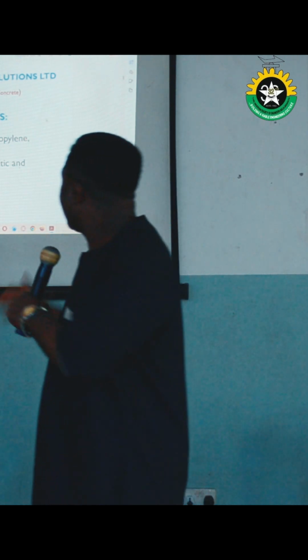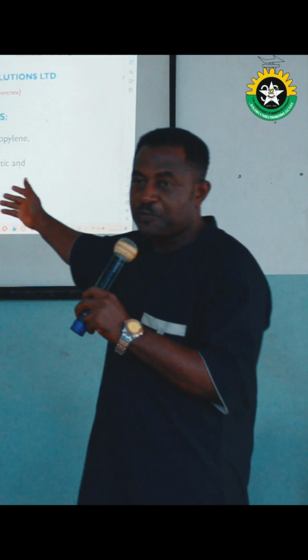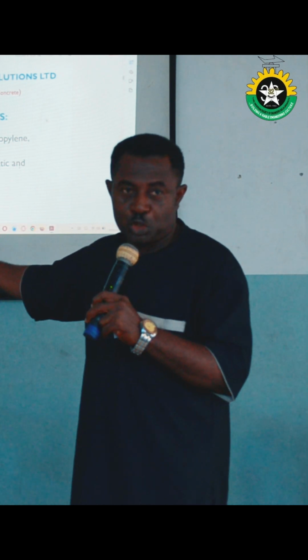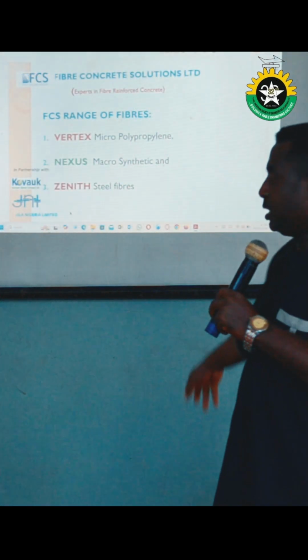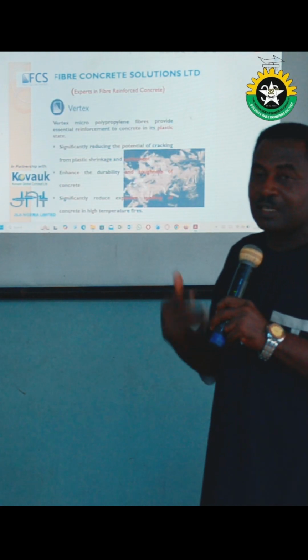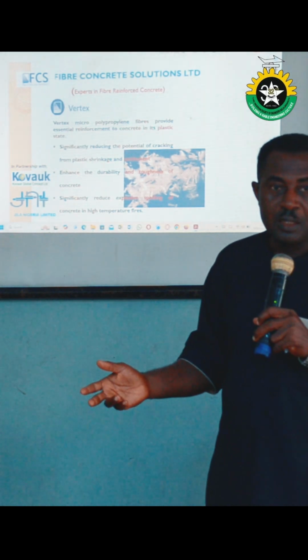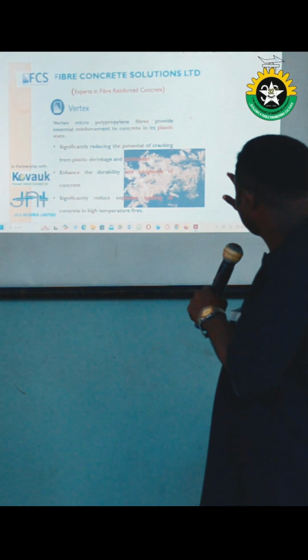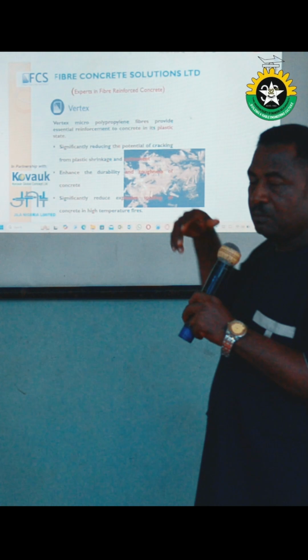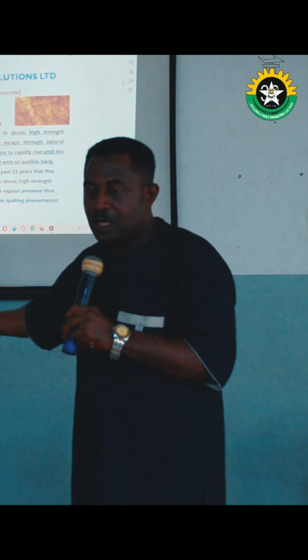Okay, here we have the ranges. It starts from the non-structural to structural fibers. The non-structural ones are for light cement work, like screeds and mortar, principally preventing cracks and preventing shrinkage. So we have in the range what we call the Vertex Screed. We have the Vertex Fibrillated.